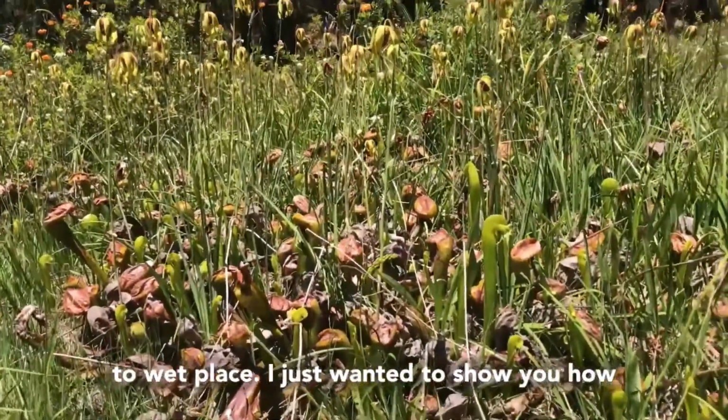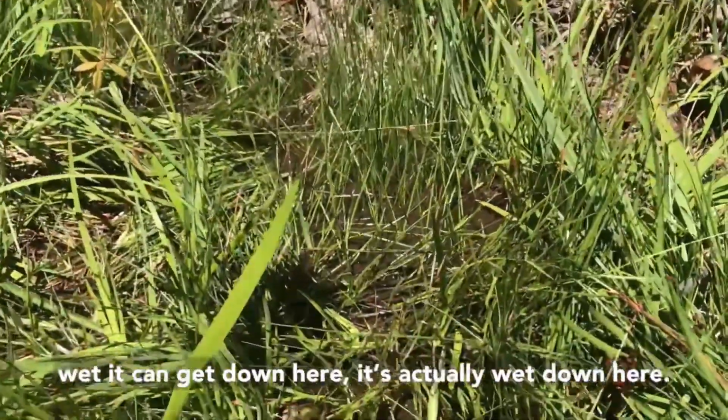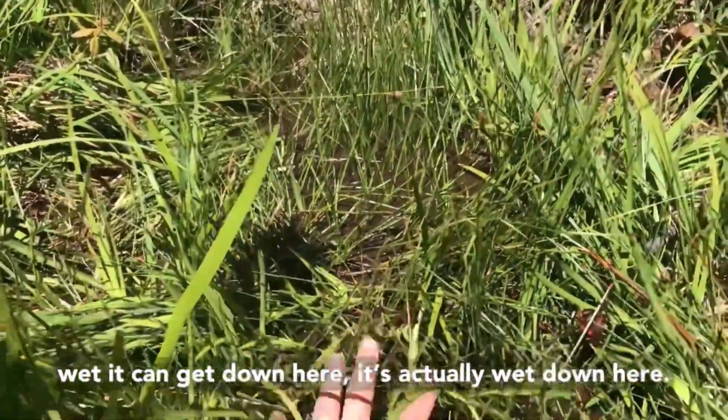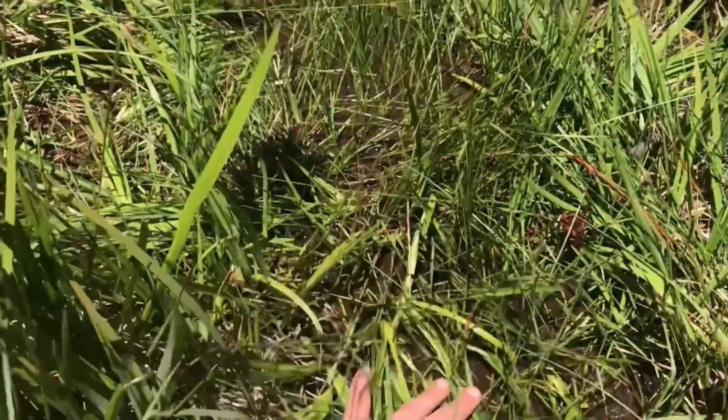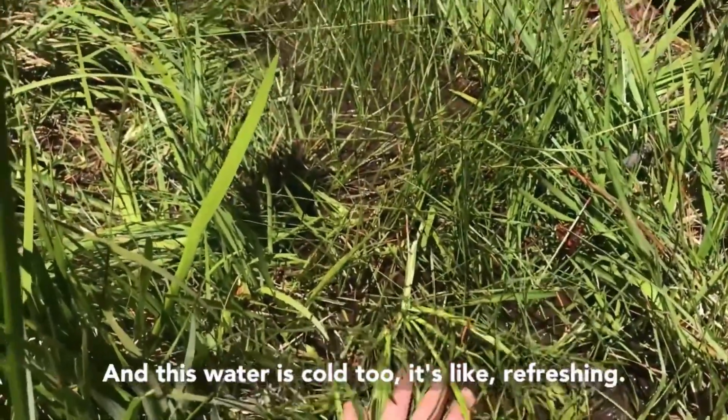So I just wanted to show you how wet it can get down here. You see, it's actually wet down here, and this water is cold too. It's like refreshing.